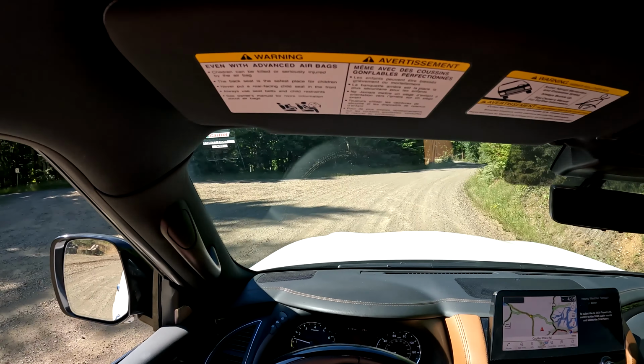I'm not an off-road expert, so it does kind of make me slightly uncomfortable to be on roads like this in this nice QX80. If I was in like a Jeep Wrangler with off-road tires or something like that, I'd probably feel a little bit more comfortable. But this is quite a capable vehicle, so I'm just going to take it easy and see where this little trail will take us.